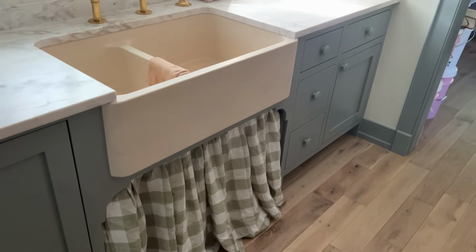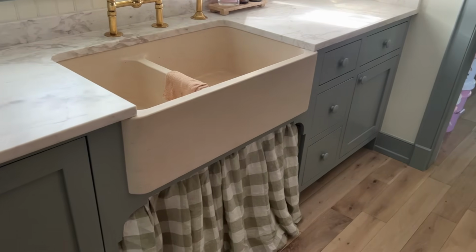What you're seeing here is just a linen tablecloth that I bought on Amazon. It's real linen, it's super pretty. It's already hemmed, which is nice, so I will just need to make the casing for the curtain rod and hang it up. But that's the green gingham. I think it looks really nice with the blue.